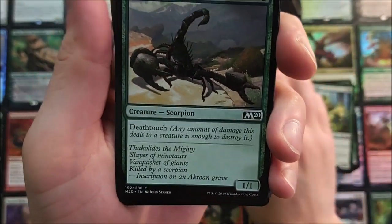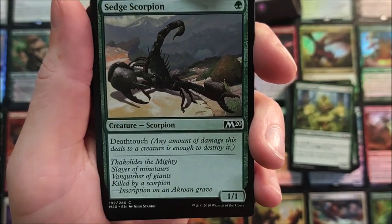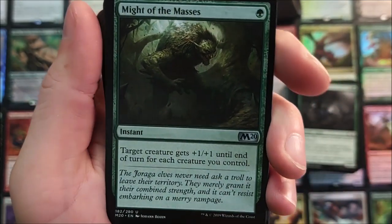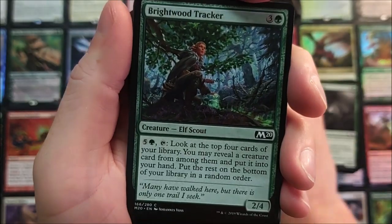I don't know why they do that. I've seen people using this and having it deal damage and then just killing someone with it, using one of the little trick cards in here. I wonder if they have it. I'll point it out. Might of the Masses. Didn't realize that was reprinted already. But it was. How about that?